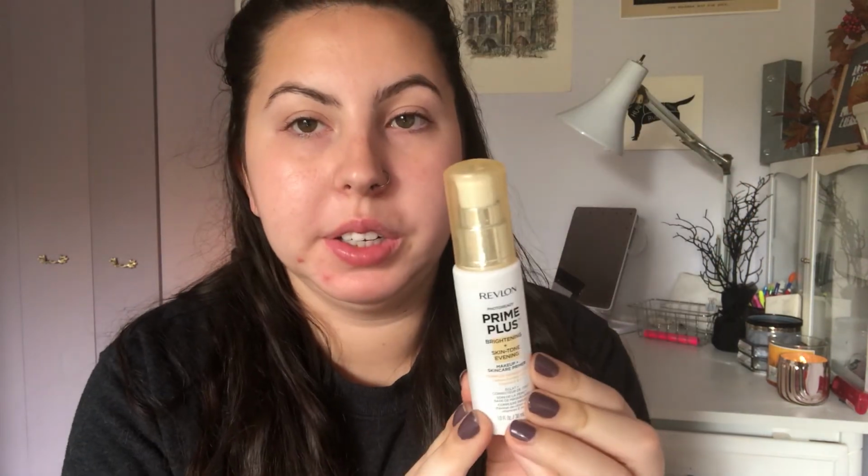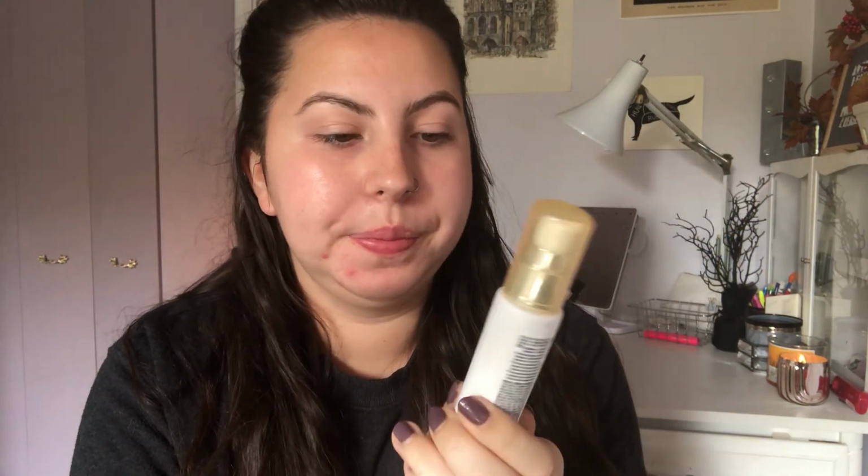Okay, up first we're going to use this Revlon primer. This is the Revlon PhotoReady Prime Plus Brightening Plus Skin Tone Evening Makeup and Skincare Primer. Holy, this is a really long name. Anyways, this is a really good brightening primer.